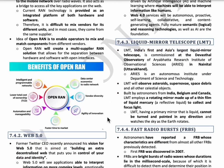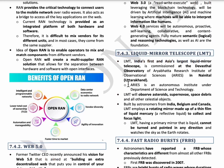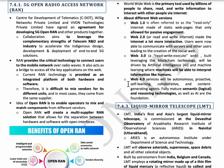The next topic is Web 5.0. Web 5.0 aims to build an extra decentralized web where we can control our own data and identity. The previous web versions are Web 1.0, in which we could only read the data from web pages. In Web 2.0, the internet was made interactive and was able to communicate with the servers. In Web 3.0, the data was read by machines and the information interpreted. In Web 4.0, these services are autonomous, self-learning and collaborative.